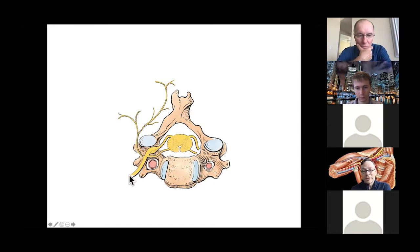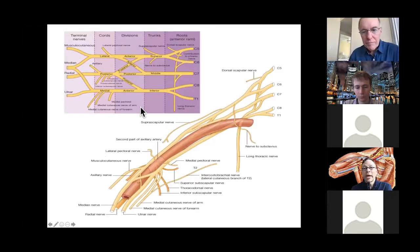The ventral rami, the much larger component, will go out and in the neck and upper thorax form the brachial plexus, in the lumbar sacral region form the lumbosacral plexus, and in the thorax form the intercostal nerves. So what we're focusing on today when we say brachial plexus would be the fibers from these ventral rami shown here, and specifically from the C5 segment down to the T1 segment. So that's our focus. We'll look at the very schematically drawn image of the brachial plexus. Again, not to insult your intelligence, but I think this makes it easier to understand.